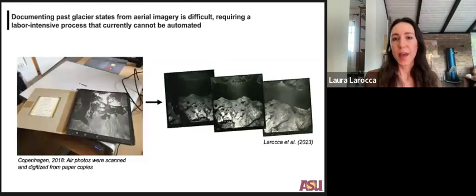So you might be wondering, why hasn't this been done before? So although these historical data offer invaluable insights into glacier status before the widespread use of Earth observing satellites, documenting past glacier states from this aerial imagery is pretty difficult and requires a labor-intensive process that currently can't be automated. So this mapping, as I mentioned, is the result of substantial archival work, including digitizing the photos, orthorectification, georeferencing of thousands of these paper copy photographs from the Danish National Archives.